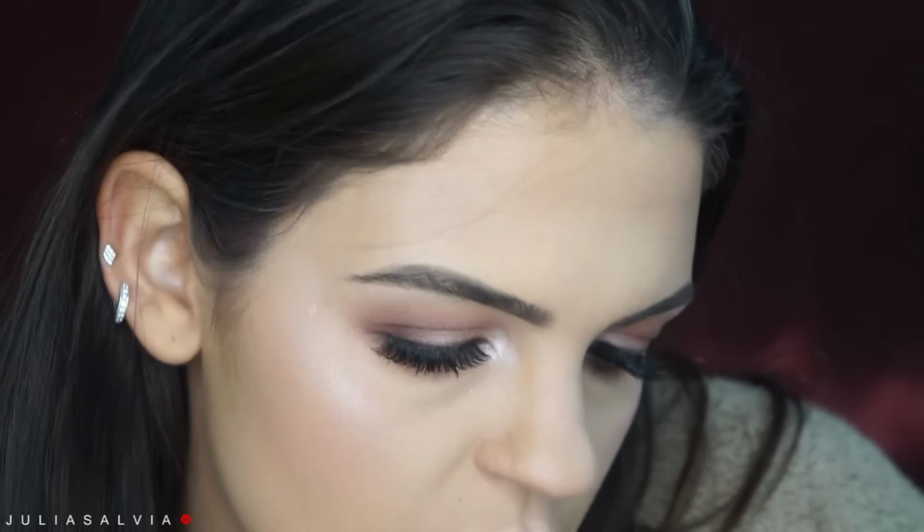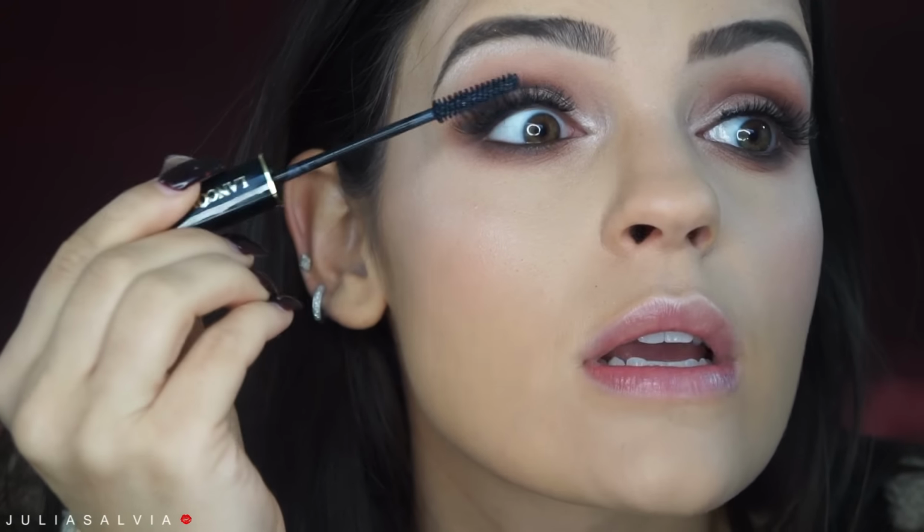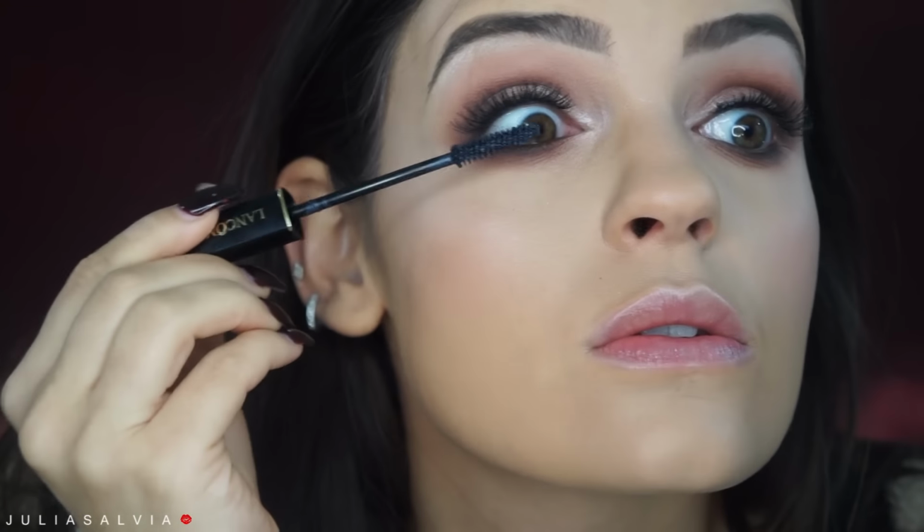So I have plopped on some lashes. They are the Black 120 Demi Wispies, I think, right? No, they're just the Demi lashes from Ardell. Love them. I'm going to put on some mascara. This is from Lancome. Just putting it right as close to the lash line as possible. And the bottom.